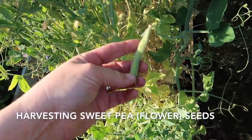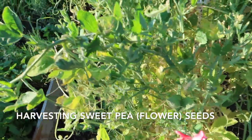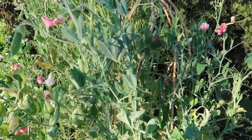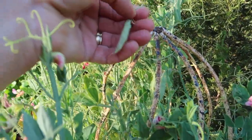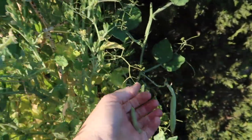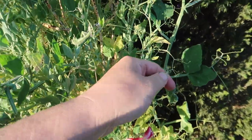At the end of the season, I like to leave the last blooms on the wildflowers and some of the flowers, and then collect the seeds for next season. I haven't done that with sweet peas before. Not sure how well they do, but free seeds.